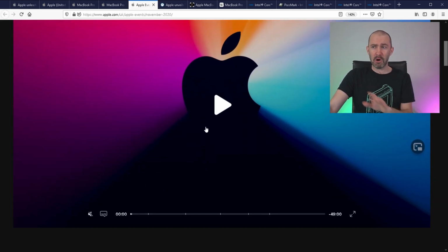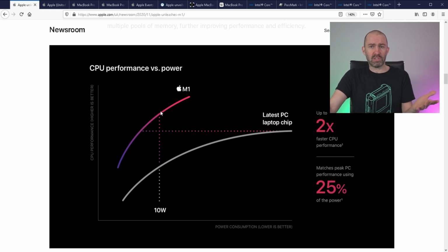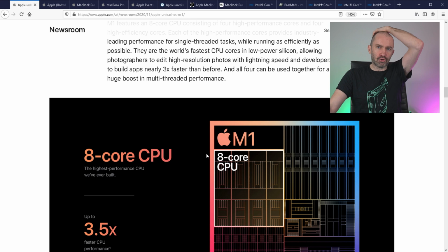But when you go through the press release and you look at the 1 hour conference, which I've kind of skipped through, you're welcome to watch through it all, when you go through that, you start seeing graphs like this: CPU performance versus power, M1 chip, latest PC laptop chip. Very vague there, isn't it? Very vague what they're saying here, but effectively what they're trying to tell you here is for 10 watts, you only get this amount of performance from the latest PC laptop chip, which is so vague. But with the M1, you get almost twice as performance, up to twice, 2 times faster CPU performance, matches peak PC performance using 25% of the power. Fine.